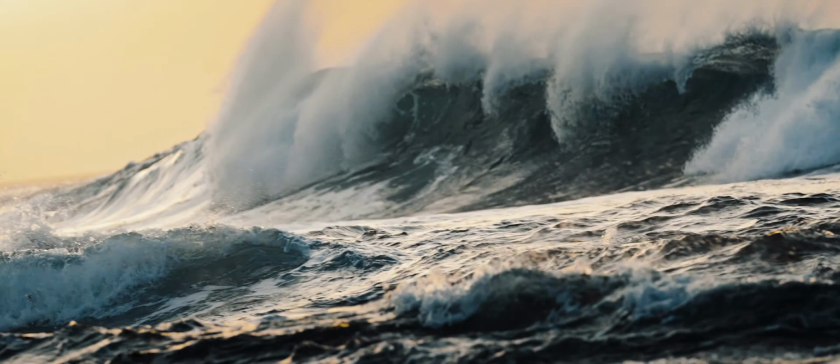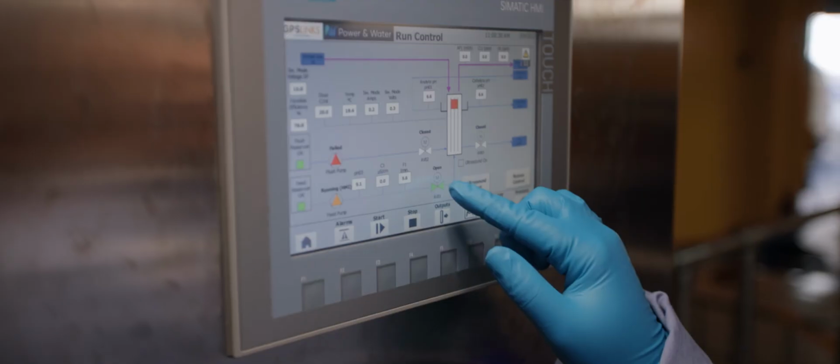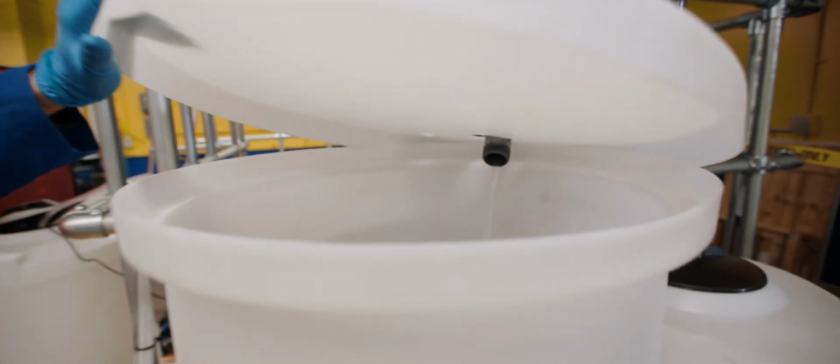With Sea Change, we've developed a transformative approach to carbon dioxide removal that uses the ocean's natural ability to absorb carbon dioxide from the atmosphere like a sponge. Then we use electricity to stimulate a cyclic process that permanently locks away the carbon dioxide without upsetting the ocean's natural ecosystem.